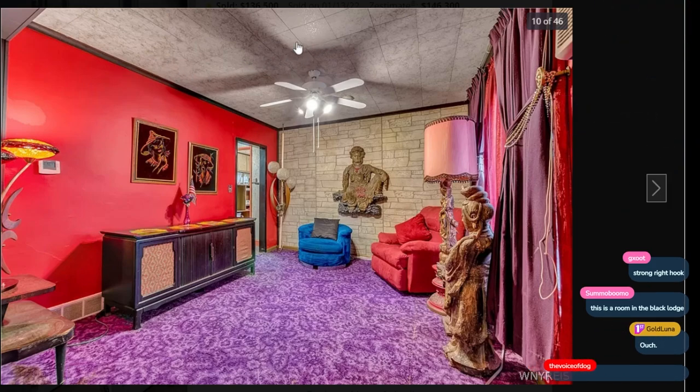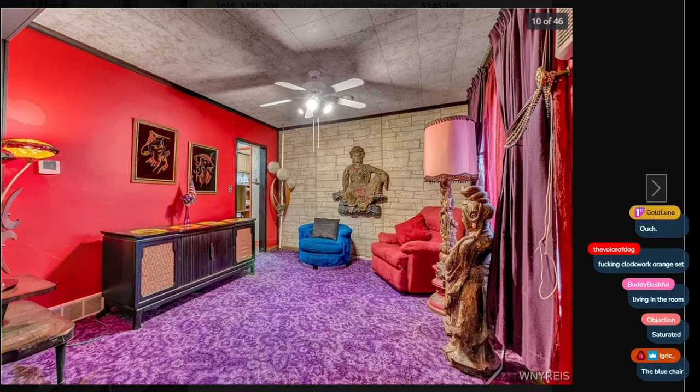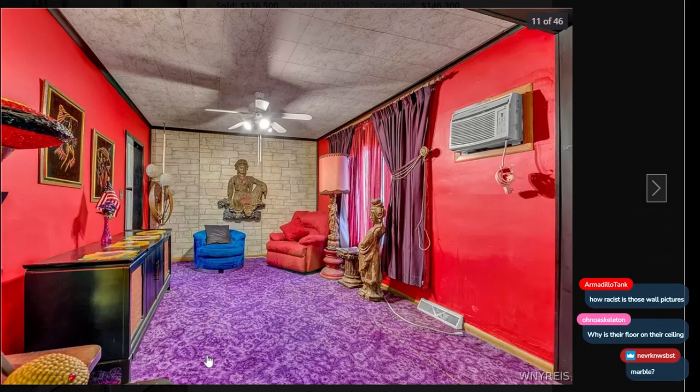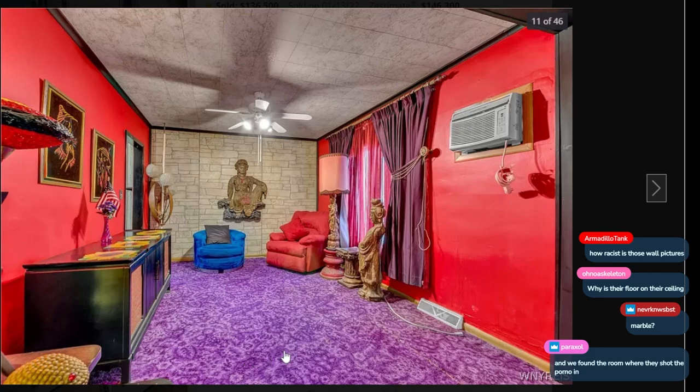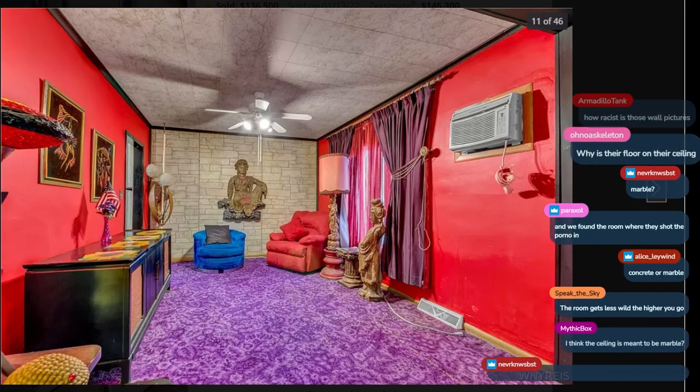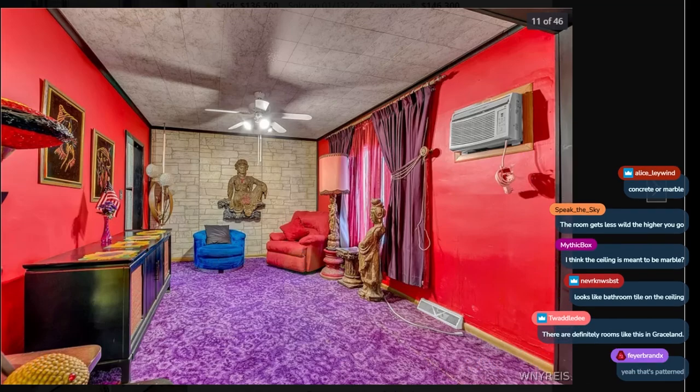Concrete aesthetic? Concrete aesthetic. Clockwork Orange set. Yeah, but it's very weird. Also, it's not just regular purple. It looks like it actually has a pattern on it. You see what I'm talking about? Or am I going cross-eyed again? It's got some sort of weird random pattern or splash on it, it seems. It's hard to tell.